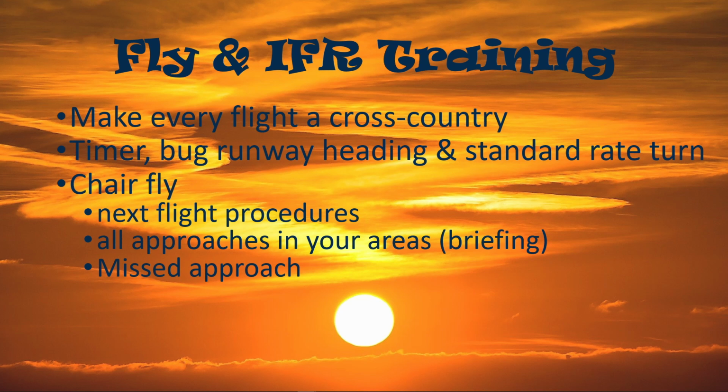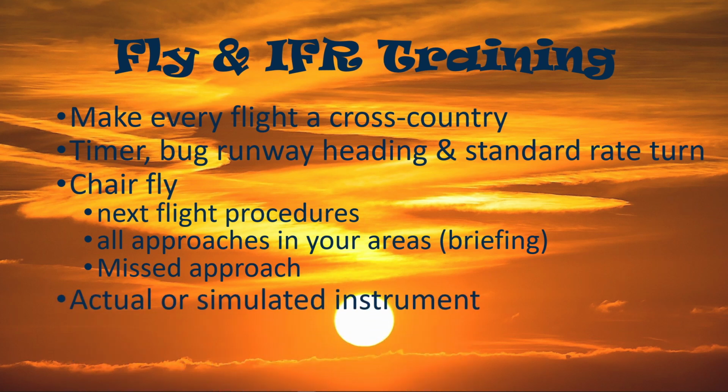You can do your share fly like this and think about what is going to be your trigger. You can use this technique for any share fly you do. This is another thing to pay attention to. You need 40 hours of actual or simulated instrument. Just plan your fly accordingly.